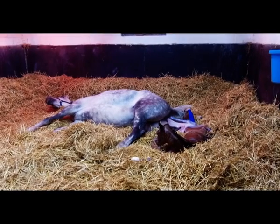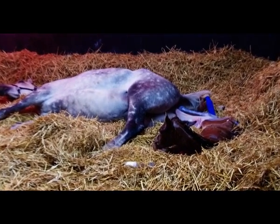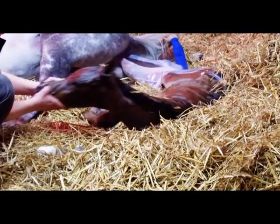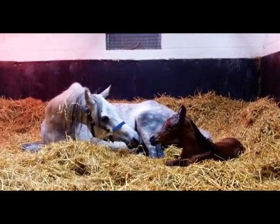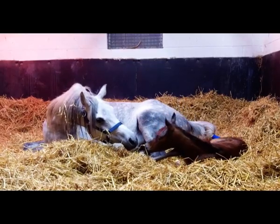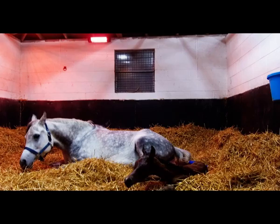So this is straight after the birth. The foal's lying with the back feet still inside the mare, and the placenta's still attached via the umbilical cord to the foal. At this point I'm just checking that the foal can actually breathe. Obviously he's got his head up, he is a colt, and the mare's now starting to take interest. And this is a good time to try and give them time together, allow the transfer of blood from the placenta to the foal.